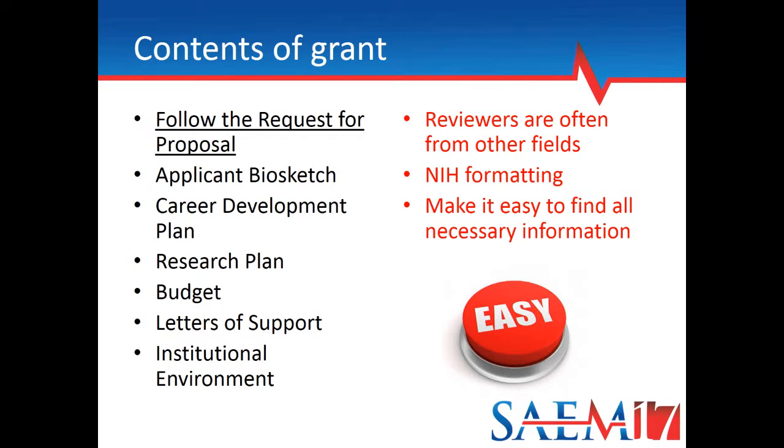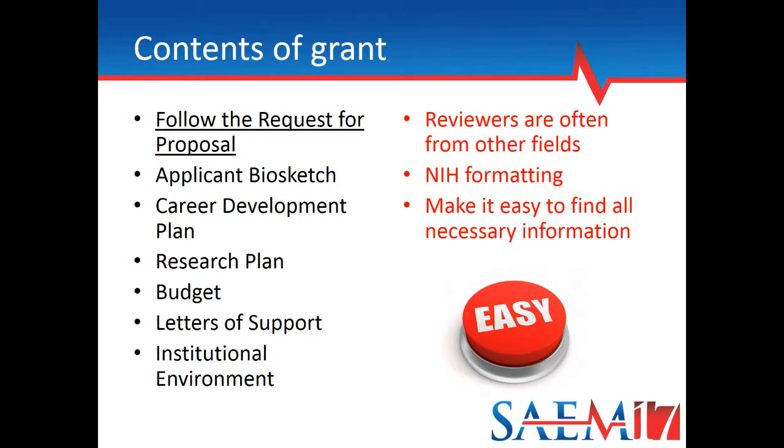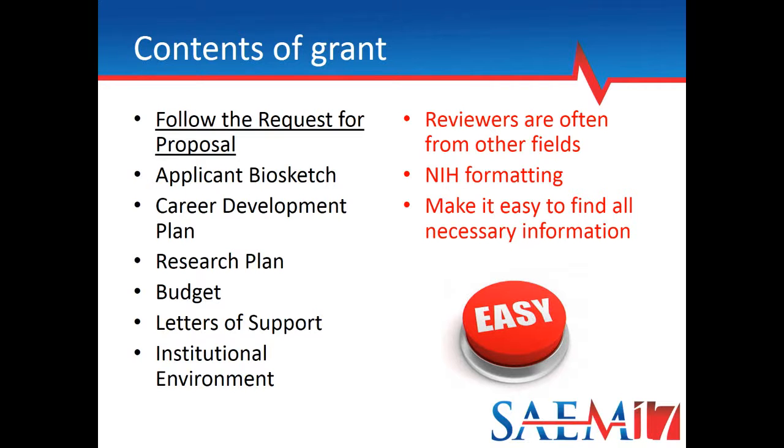Your career development plan, if it's a career development award, which SAEM gives, you're going to want to explicitly say how your career trajectory is going to be positive regardless of whether they give you this money, but that you're going to be exponentially more successful if they do. So they should fund you, but you're going to push through either way. The research plan, oftentimes I've seen, especially in education stuff, that it's not very clear that it needs to be very detailed in the request, but it's going to be evaluated by very detail-oriented people, and they may be clinical researchers, and they're looking for things that have the same detail as a clinical study.